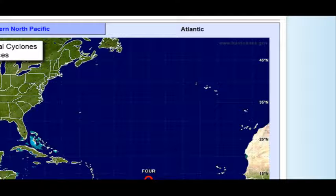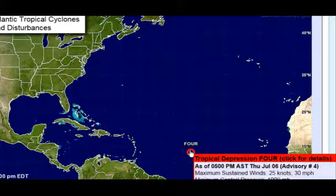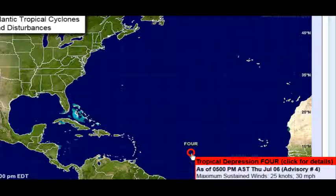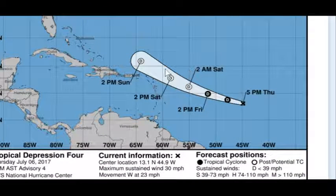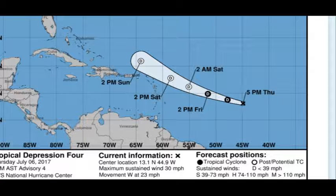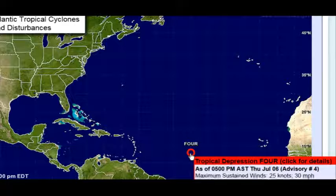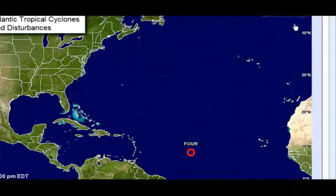We'll take a look at the NHC forecast here, and we've got Tropical Depression 4 way out there in the Atlantic. There's the forecast path, and I guess the GFS must be locking onto that and kind of bringing it into the Gulf. So all I can say is we'll see. Nobody knows for sure what's going to happen with this, but that will be in the picture in about a week.